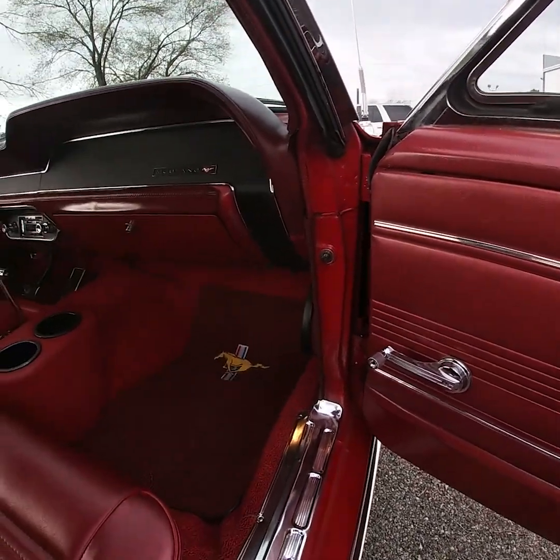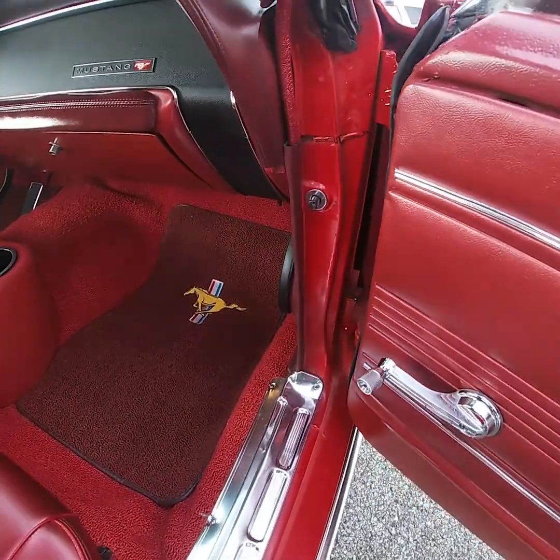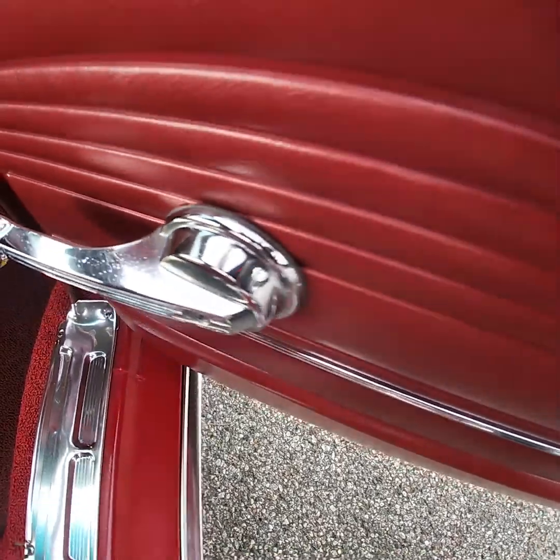Your armrests don't have any cracks. There is a little bit of aging on the handles, like the window crank and the door handle, but again, very minor.